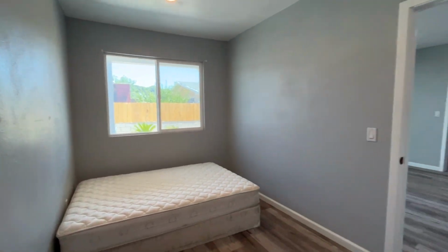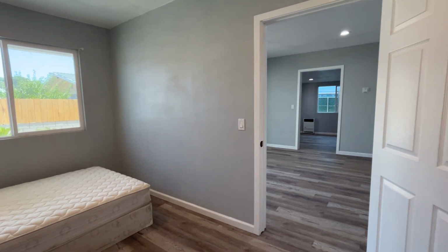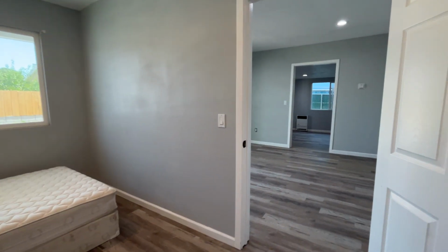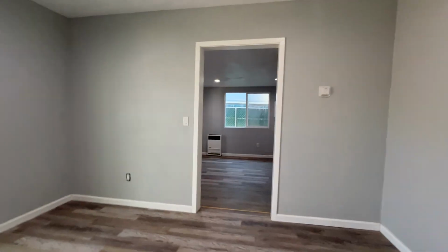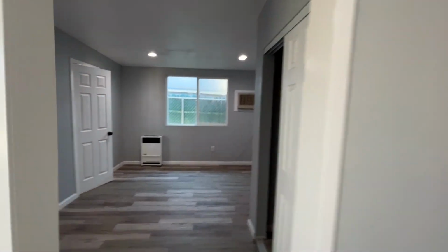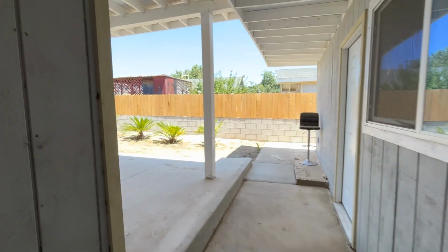Mattress is not included. Those will be removed. Again, this room can't be classified as a bedroom because there is not a closet, but you could use it as such. Let's go explore those additional buildings.